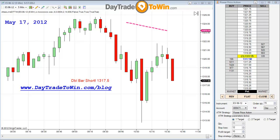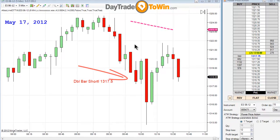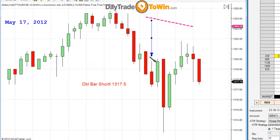I just opened up my charts here to see what I missed, and I just missed a nice little short here on the Atlas line for 13.1750. It is a ways from the entry. See how far away that is? So I'm not sure if I would have taken that, only because it is far away.